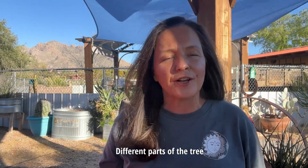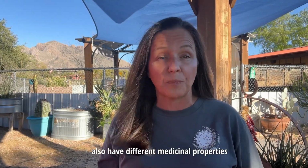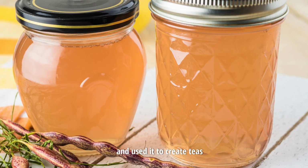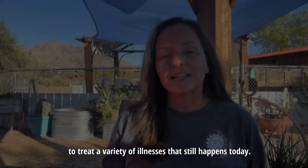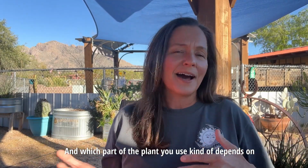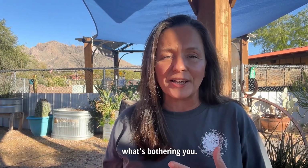Different parts of the tree also have different medicinal properties, and indigenous cultures recognized these healing properties and used it to create teas to treat a variety of illnesses. That still happens today, and which part of the plant you use kind of depends on what's bothering you.